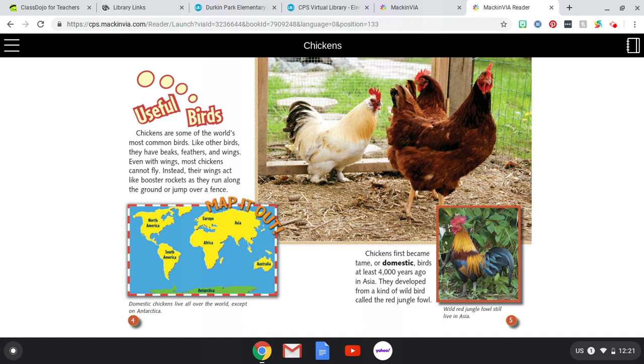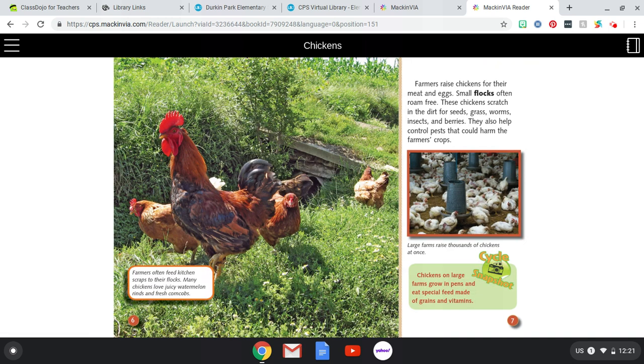If you're looking in here, it says domestic chickens live all over the world except for Antarctica, and chickens became the first tame or domestic birds at least 4,000 years ago in Asia. They developed from a kind of wild bird called the red jungle fowl. So cool, look at that. She still lives in Asia.